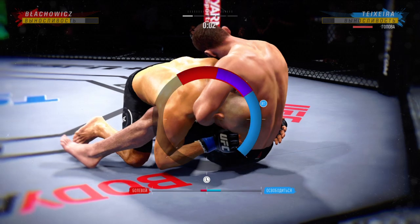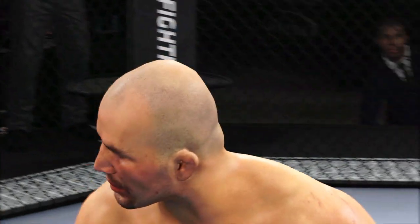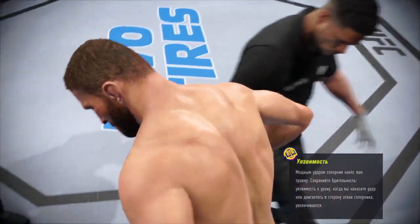Him secure a guillotine choke here. Oh, and there's the horn at the end of the round. So the fighter was really caught in a submission there just as the horn sounded. Safe to say he was saved by the bell there. So back to the stools they go. 60 seconds to recover here.